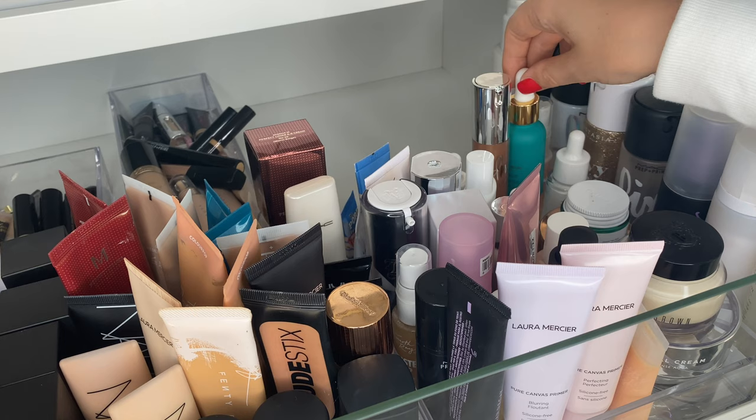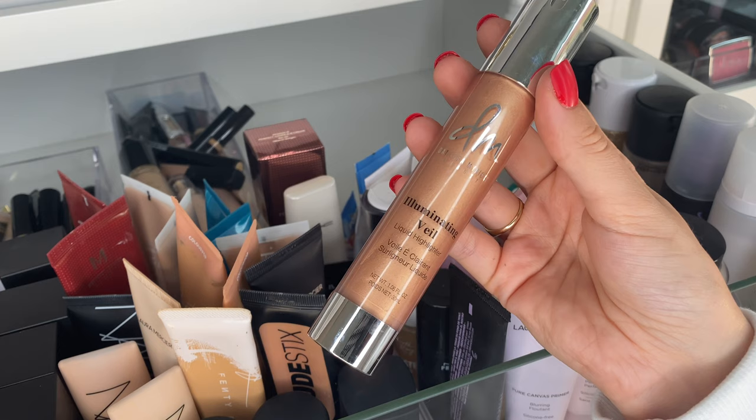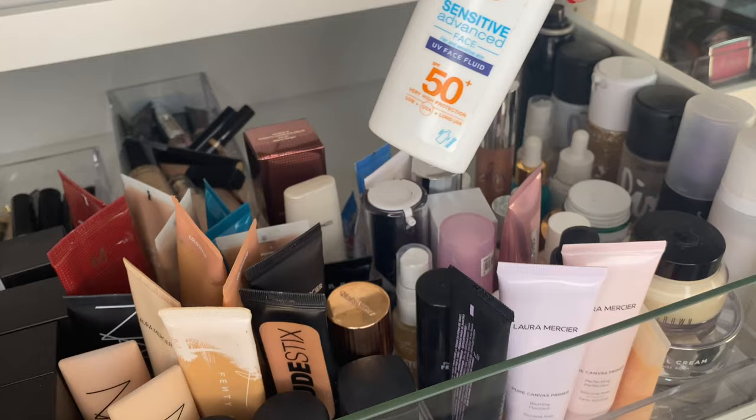Danessa Myrick's Illuminating Veil. Wow. This is unreal. It's like 90s supermodel glow, beach, Saint-Tropez magazine, photo shoot vibe. This is what you need in your life. And then we've just got my SPF, my Garnier SPF. I really like this actually, it's really nice. Sits really well under makeup as well.